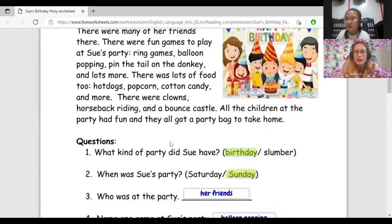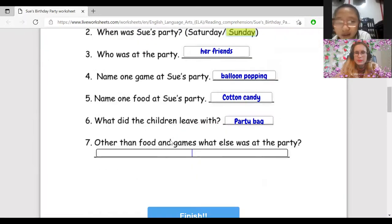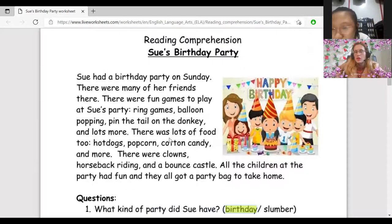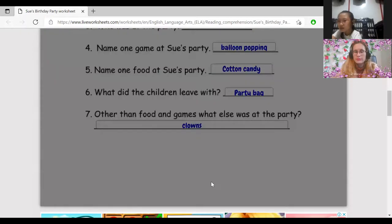Other than food and games. Okay. So other than food and games, what else is at the party? Clowns? Clowns? Okay, so there were also clowns at the party. Clowns. Okay.